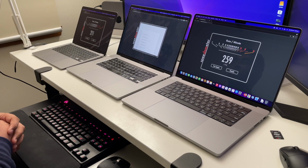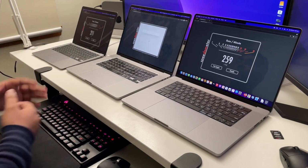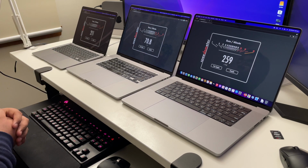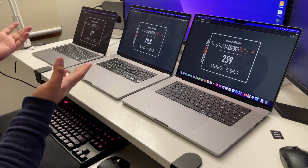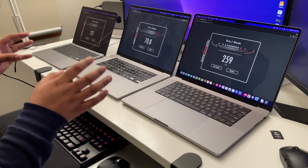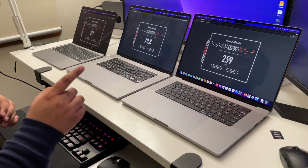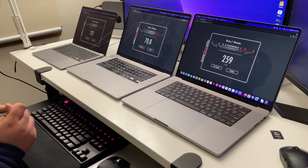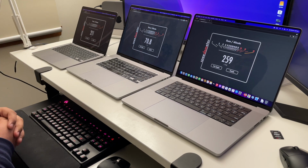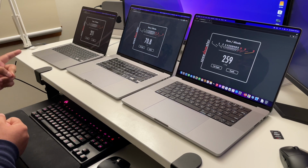Intel, poor guy, still going on. So we just wait for this to finish, and you can see how these browsers perform on all 3 computers. So if you're in the market of buying Intel MacBook Air, you might get a better deal. But you see what is the difference between these 3 computers. So we got the result of 70 on Intel, and we also have a result of 259 on M1 Pro, and 211 on MacBook Air.